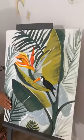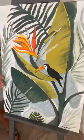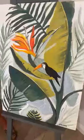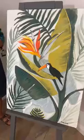This is sort of the end. You can see I started with the background there, and then you come forward. Also remember, when you're painting things that are in the background, they're lighter. That's why I went for the lovely, what colour is that? This one? Sorry, I don't know the names, I just know the colours.